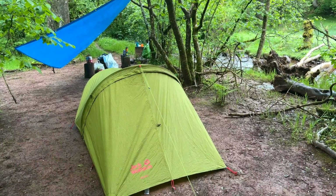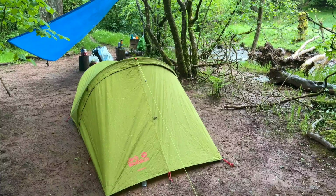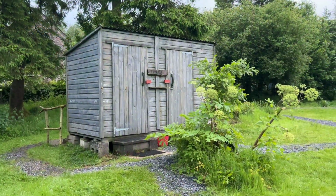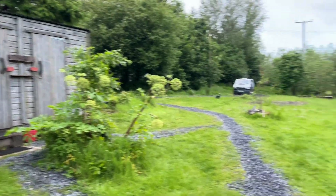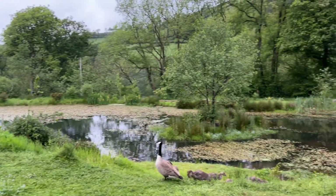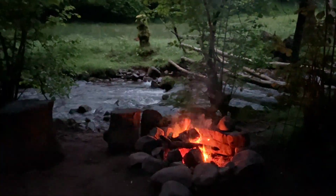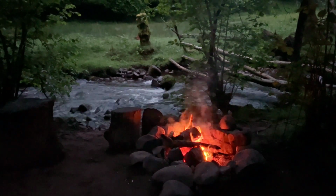I bought this tent second hand. It's a Jack Wolfskin Gossamer 2, great tent, £70, very cosy inside. Now when you pay your money, this is what you get. You get two very clean toilets and a shower, and that is about it. You can camp anywhere in the woods or in the fields. It's a great introduction to wild camping without all the problems, but it now set me up for what I'm about to do.